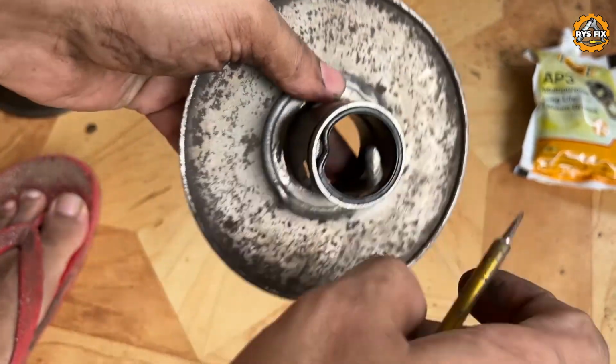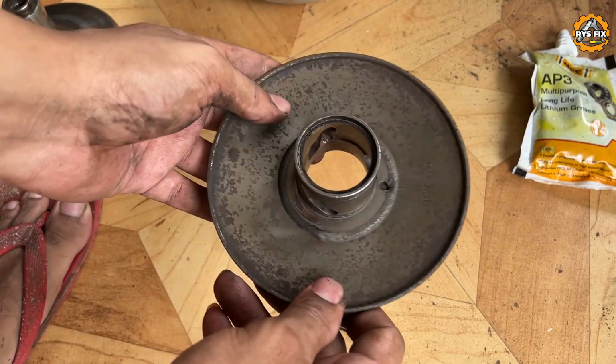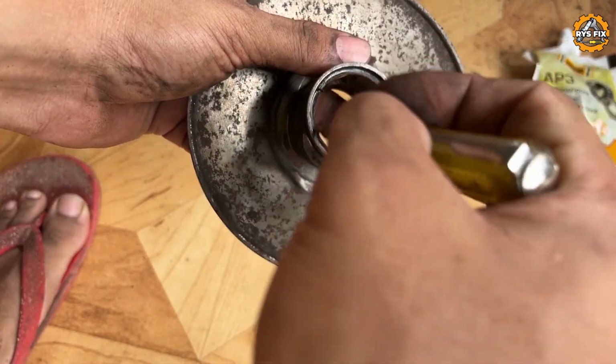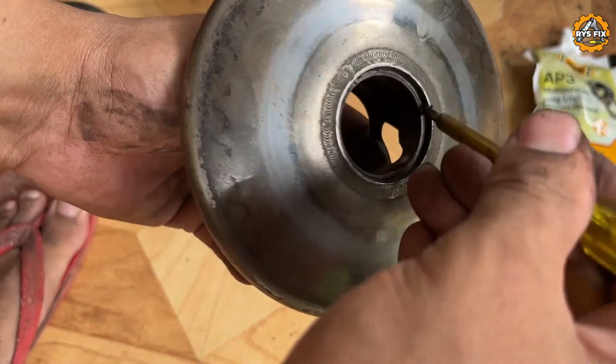Now these rubber gaskets I have not replaced any time in these 11 years. If these gaskets are damaged, then the grease which you will put inside of this will come out, and your pulley, instead of being smooth, will become rough and squeaking, which you don't need.